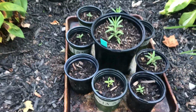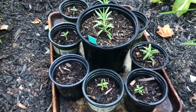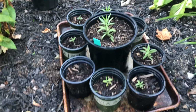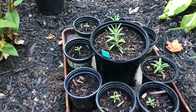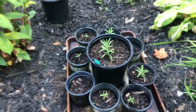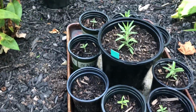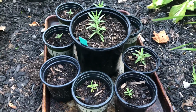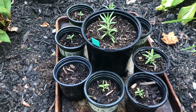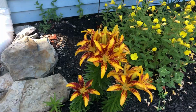Patch of rosemary. I started this all from seed this spring, thinking that I would have rosemary plants by now, but it takes a really long time for rosemary to grow. So I will likely be storing these guys inside over winter so they don't die off, and they will be ready for picking next year.